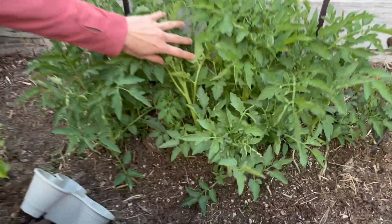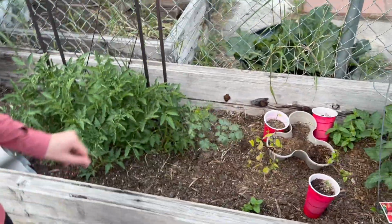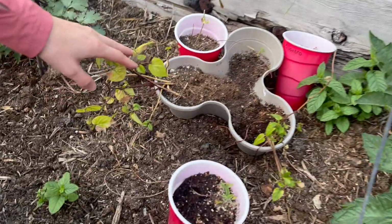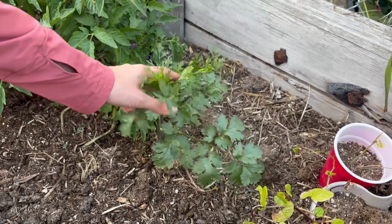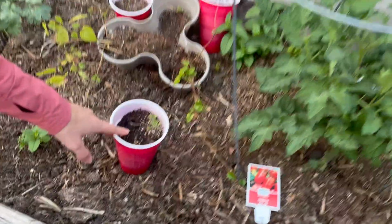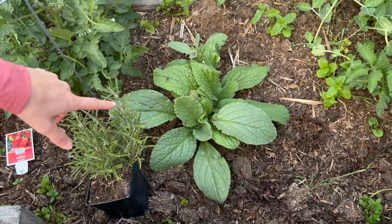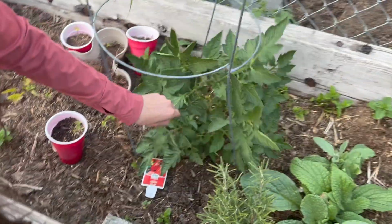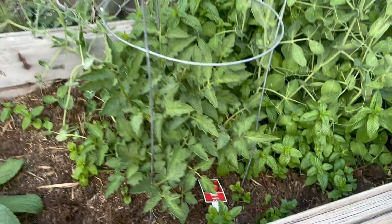Genovese tomato, moonflower, and here, those are both moonflowers. Oh, we have cilantro that reseeded itself too. I forgot about that. I honestly thought it died. Sage and borage I planted as well. And these are Roma tomatoes, this one and over next to, on the other side, the borage.